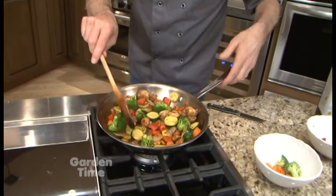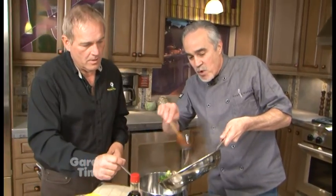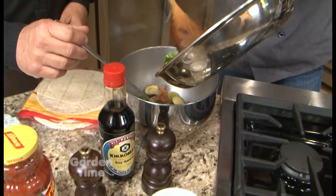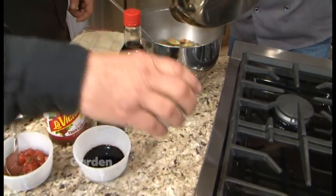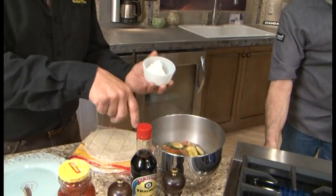They're done, yep. So again, this is about as easy as it gets. All we're gonna do now is throw them in a bowl, and then we're gonna have you dress them, and what we're gonna do is add a little bit of sour cream and a little bit of soy sauce. And that's already pre-done right here, right? Yep, it is. So now while I do this, you have some tortillas here. Tell us about what you're gonna do with those.